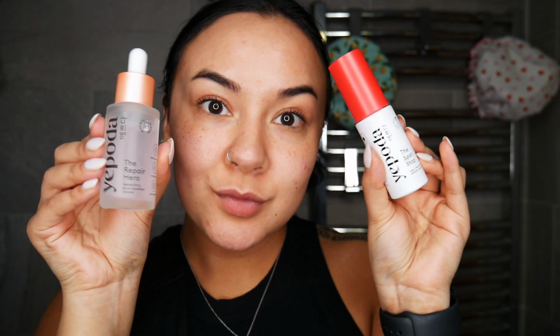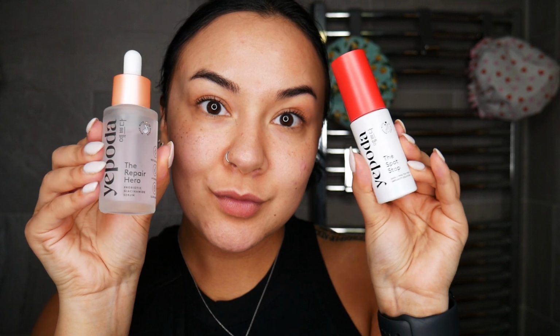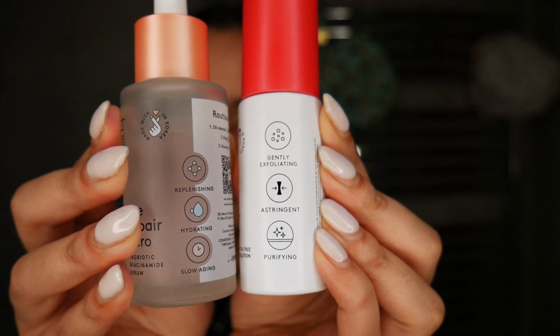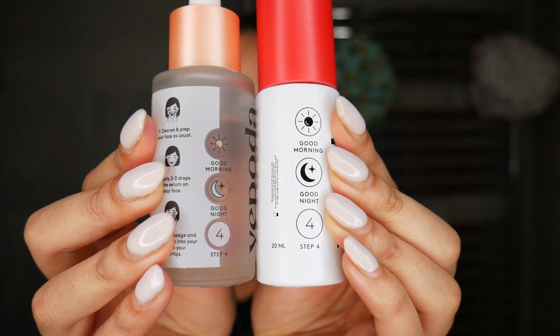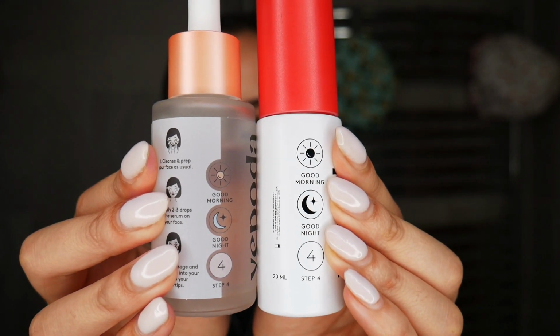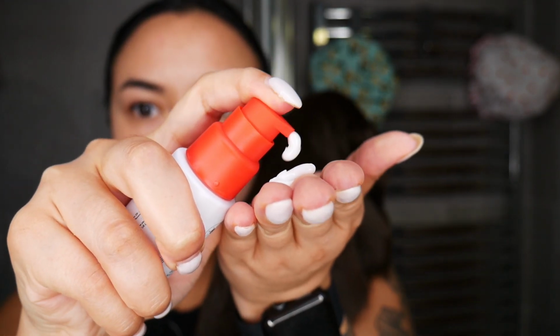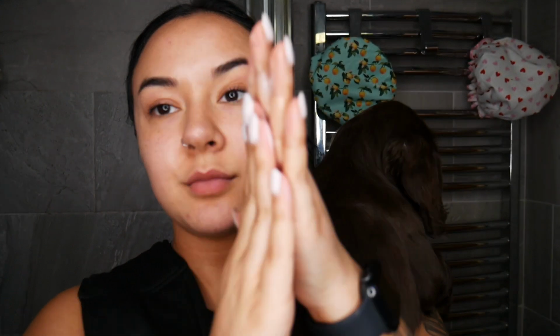On the left, I have the Repair Hero Serum, and on the right, I have the Spot Stop Serum. Great for both different things, however, I definitely need both in my life. But you should only use one of these things at a time and maybe alternate them, for example. As you can see, my skin is not looking the best, so I opted for the Spot Stop Serum. It's a really thick formula which I rub between my fingers and then apply it to the rest of my face, really getting into the areas that need it the most.